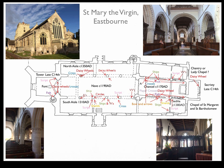But as you can see, that simplified diagram there just shows some of the varieties and the locations of the graffiti. And you can see it's not just in the more public part of the church. If you imagine in medieval Eastbourne, if you're an average person, not a member of the clergy, you would not be allowed to pass into the area of the chancel or the chancel aisles, even with the side chapels in there. Our public area would be the nave.